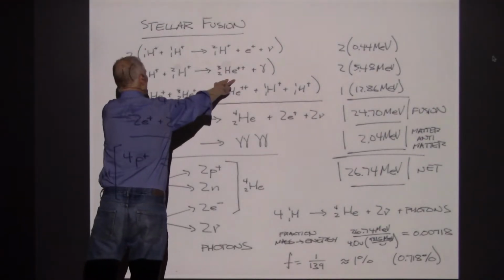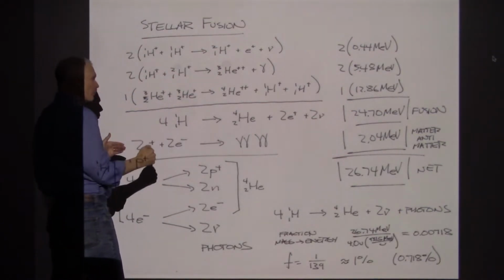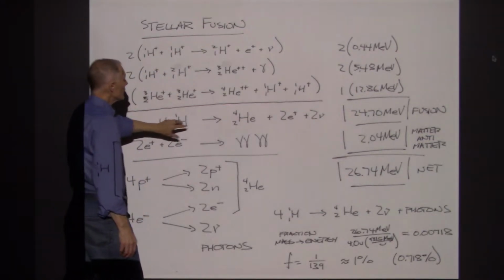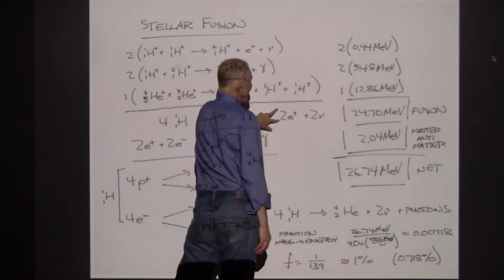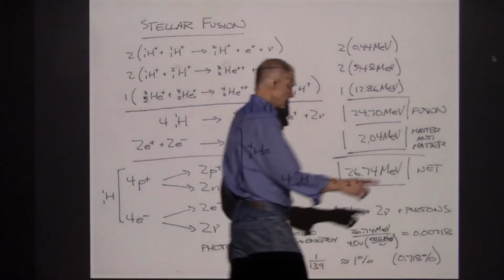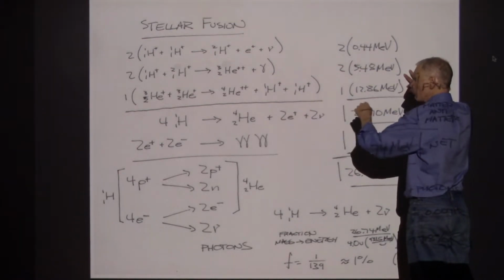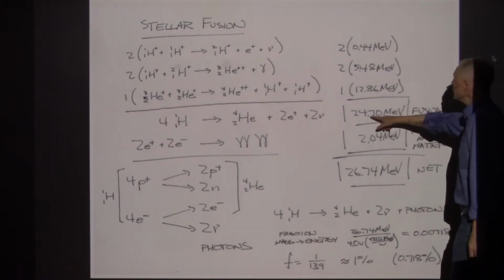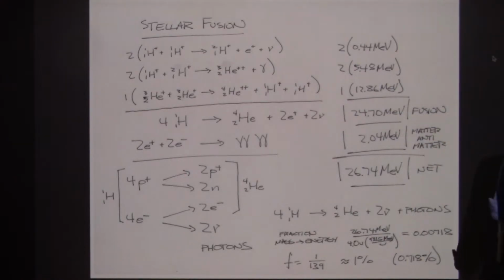And the helium-3 is being recycled, and the deuterium is being recycled, so that the net reaction is 4 hydrogen-1s form helium-4 plus 2 anti-electrons plus 2 neutrinos. So that means I can take 2 of these Q values, 2 of these, 1 of these. Every time we run that reaction, all the fusion reactions are going to give us 24.70 MeV. That's the amount of energy that's released.